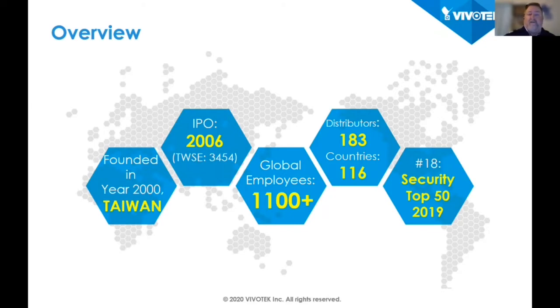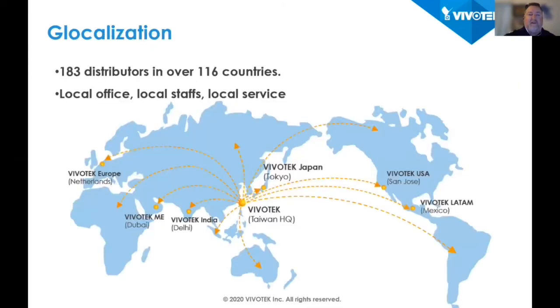With that being a global manufacturer, Security Top 50, if you're not familiar with that ranking, has published the top 50 global manufacturers of security products every year for a number of years now, and we've been very fortunate to be consistently ranked in the top 20. This past year, in 2019, we were ranked number 18. So again, that is a total security ranking for global manufacturers. That's not just video surveillance. So we're very, very happy and proud to be included in that ranking.